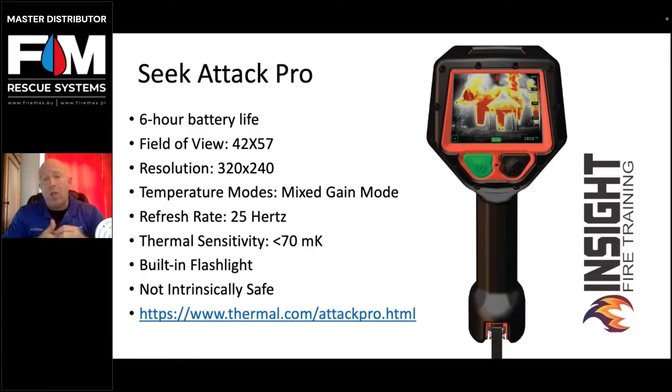This is the newest camera on the market currently. It was released by Seek Thermal earlier this last year, around April or so. We were blessed to be a part of the design and implementation process. We got to give our feedback and be a part of that, and it was just an amazing process. I really enjoyed it because they listened to firefighters, and I hope manufacturers continue to do that.